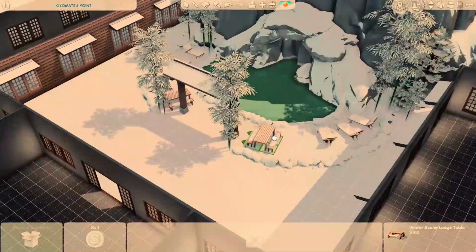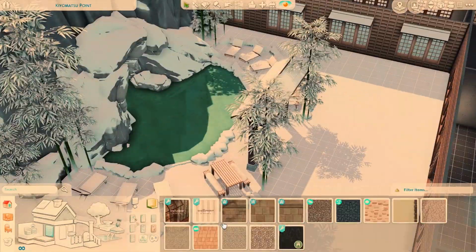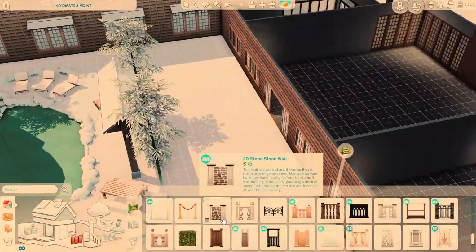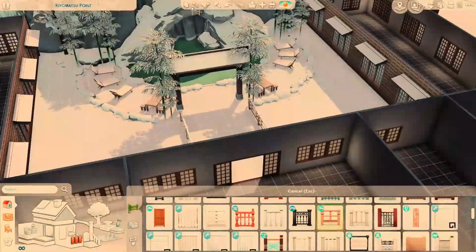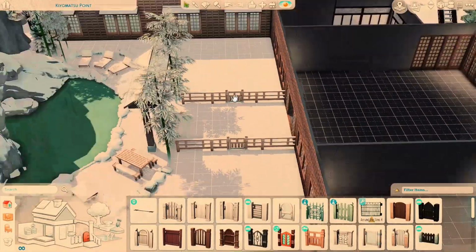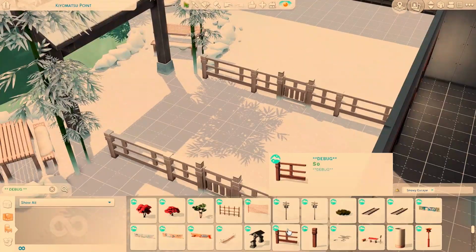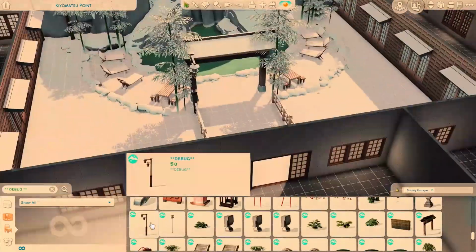Let's see, what am I doing now? Changing the color of the water, maybe? No. Let's see, what am I doing? Oh, I'm gonna put these 2 fences on the side, just to block off these areas that can be accessed by a gate. And then there's gonna be this really pink tree cover over this area. It'll take me a sec to find.